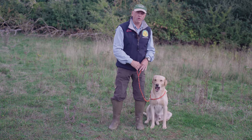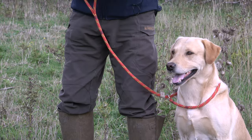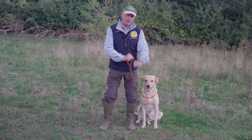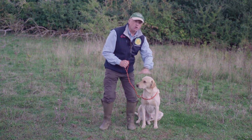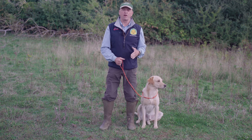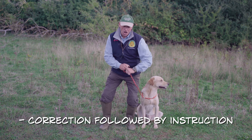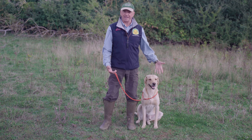The lead is loose all of the time, and in the event that during the drive the dog makes a sudden movement to run in or gets overly excited, the lead will restrain him momentarily. You can give him a little tap with the lead, a little correction, and then, as always, whenever we give a correction, it's always followed by instruction. Correction, instruction. Hey, don't do that, fella. No, don't do that. Come back, sit here. Loose lead, straight again. Hey, I really like this.